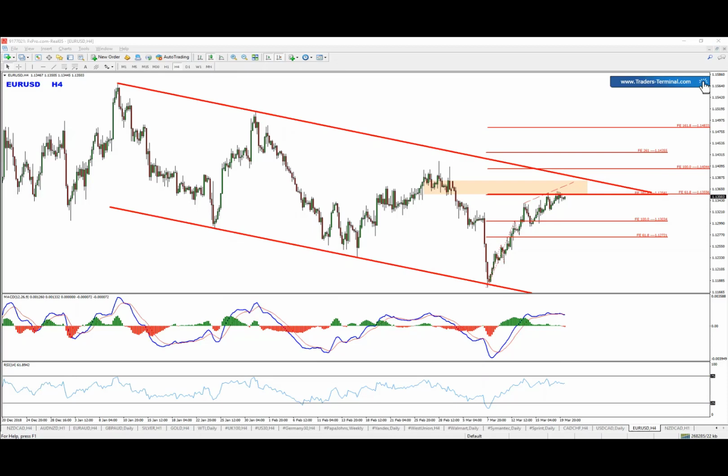Today we're going to discuss Euro-dollar, which has a possible sell opportunity for us forming right here. Basically the whole idea starts from the 4-hour chart where the price has been moving inside this flag or channel or range.